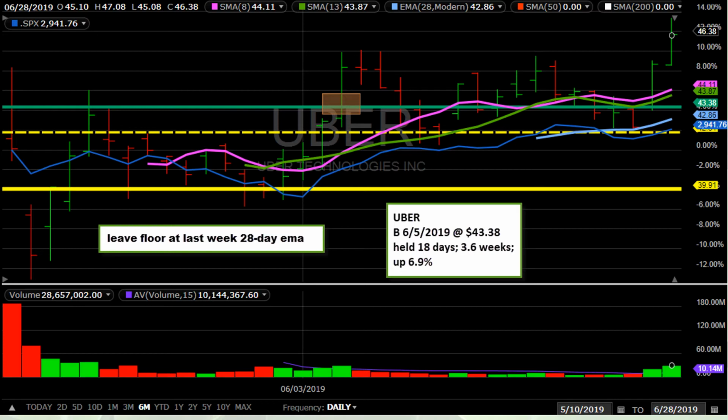It finally started to move this week. It had been going sideways, but now it's above its 8-day and its 13-day simple moving average. I did keep my floor at that 28-day exponential moving average from last week.